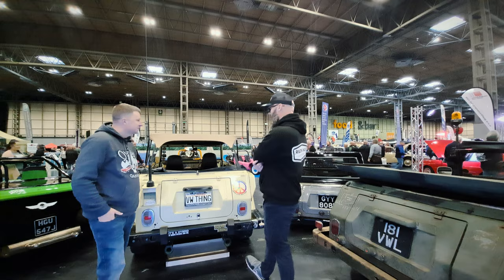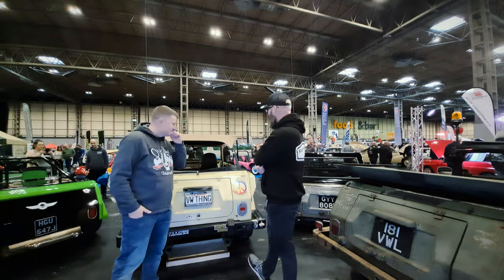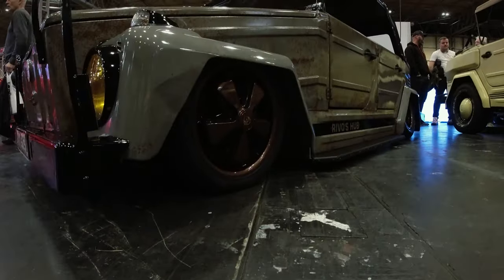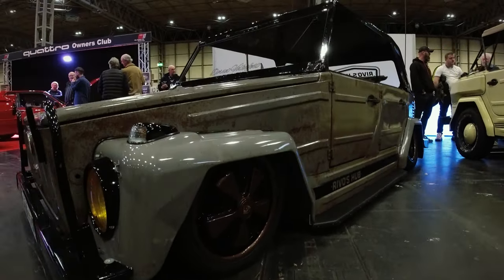Then there's my other one, my main one, which I've had for about 8 years. It's drop down gorgeous, isn't it? That's full custom. It was an army colour. I sandblasted it and just lacquered it, so it's bare metal. I built a new hardtop for it.